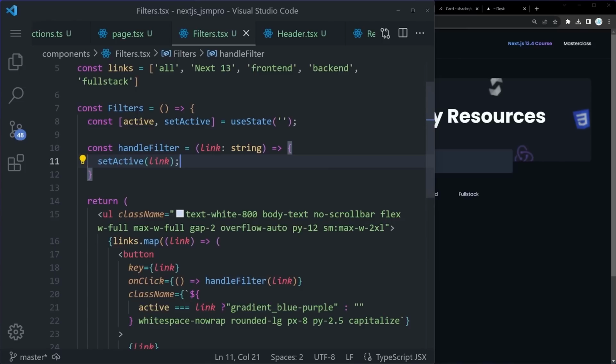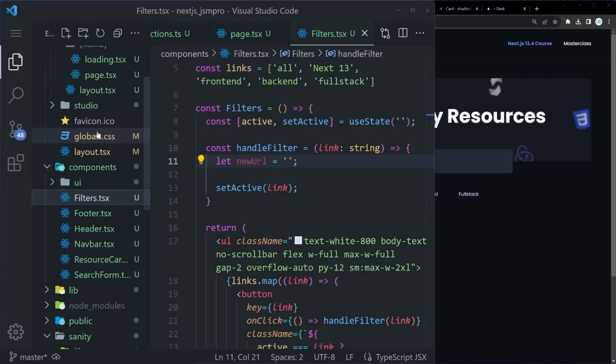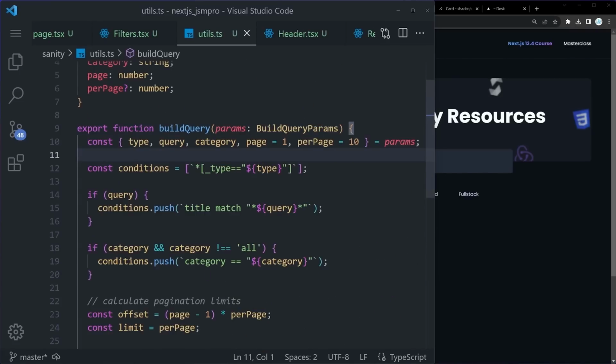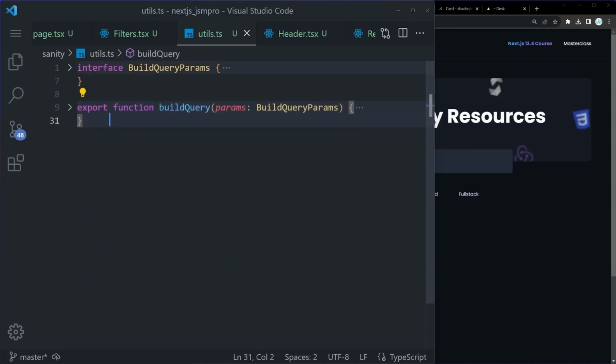Here, we'll form our query string. So let's define an empty variable, let newURL, it's equal to an empty string. And then we slowly want to start forming it. But to form the query string, we'll create a special utility function. So let's go to our file and folder structure. Within here, we're going to go to Sanity, and then here we have the utils. Although this is not going to be related to Sanity, so it even might make sense to put it somewhere outside. But for now, let's keep it here.